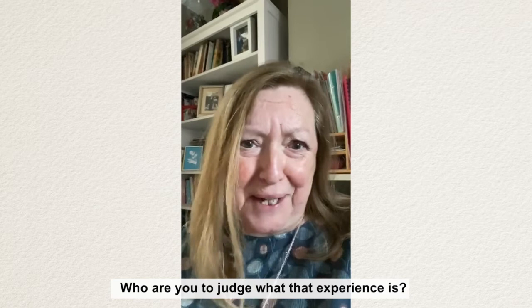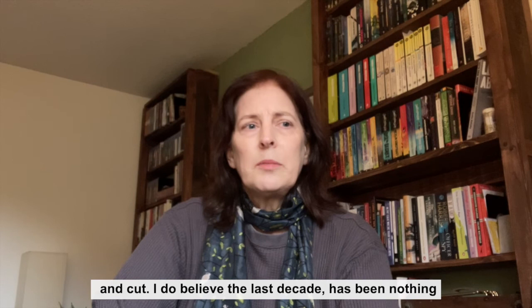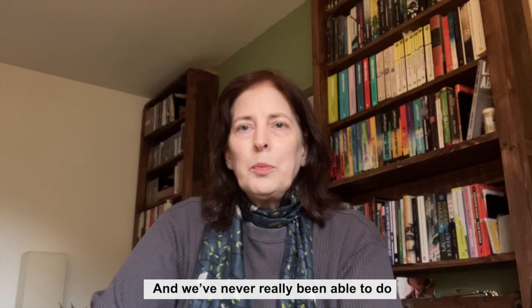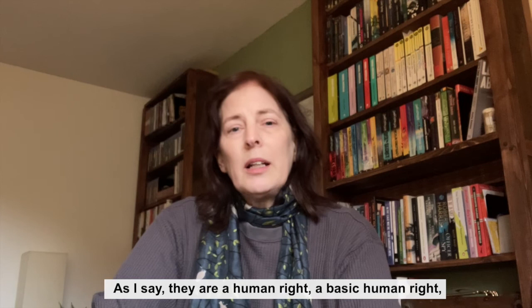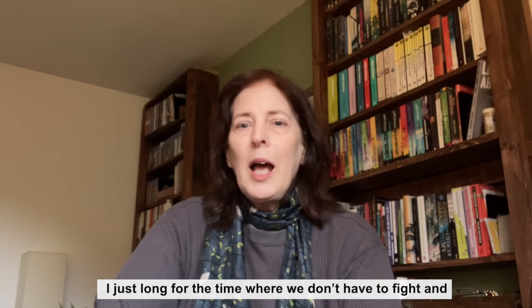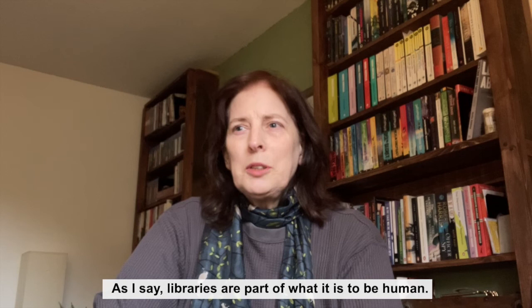In the UK and even other areas where libraries are cut and cut and cut, I do believe the last decade has been nothing but sort of firefighting for library services. And we've never really been able to do what we want to do and we can do. And as I said, they are a human right. They're a basic human right and everyone should have access to it. And I just long for the time where we don't have to fight and we can actually concentrate on making a difference. As I say, you know, libraries are part of what it is to be human. It's one of our great achievements and we should nurture them and support them.